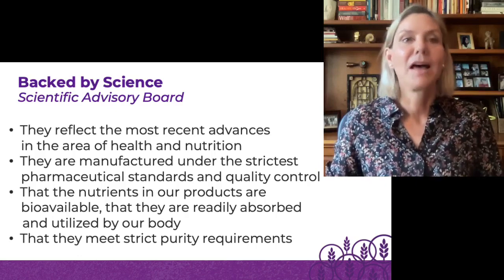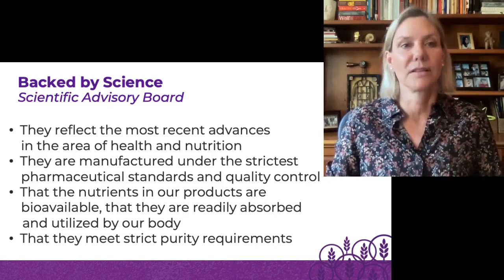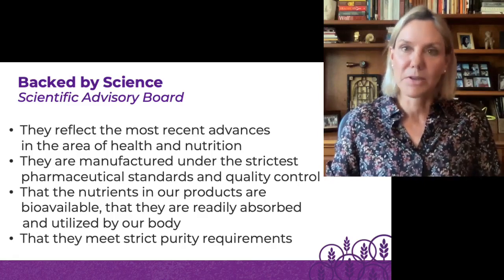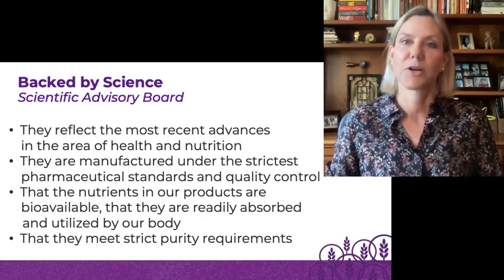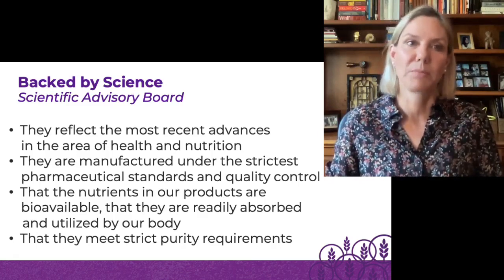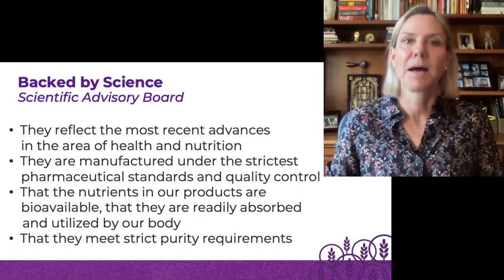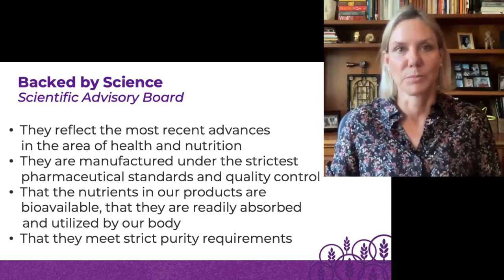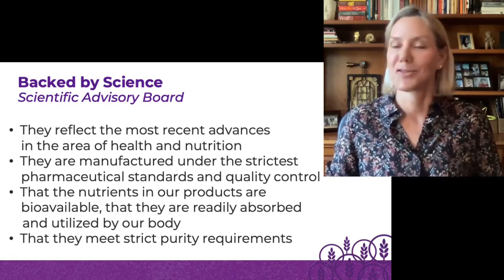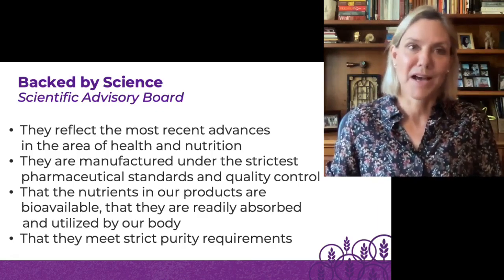As I said before, the products are manufactured under the strictest pharmaceutical standards and quality control. NeoLIFE makes sure that the nutrients in our products are bioavailable, that they are readily absorbed and utilized by our body. And NeoLIFE tests the ingredients to confirm that they meet the purity requirements, not only set by regulatory agencies, but by the requirements set up by the scientists that make up the Scientific Advisory Board. Most of you know that the SAB historically included 2 toxicologists, Dr. First and Dr. Newell, so you can imagine that the requirements are very, very high.